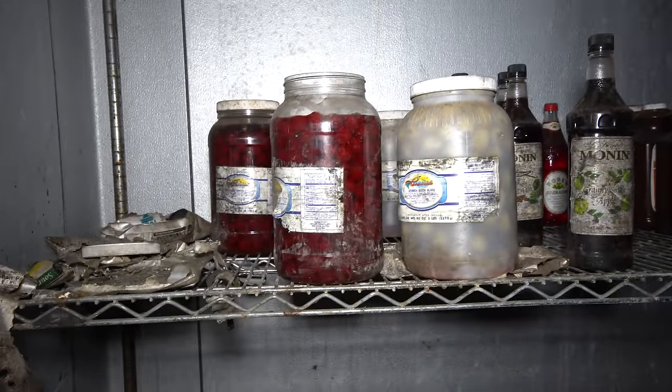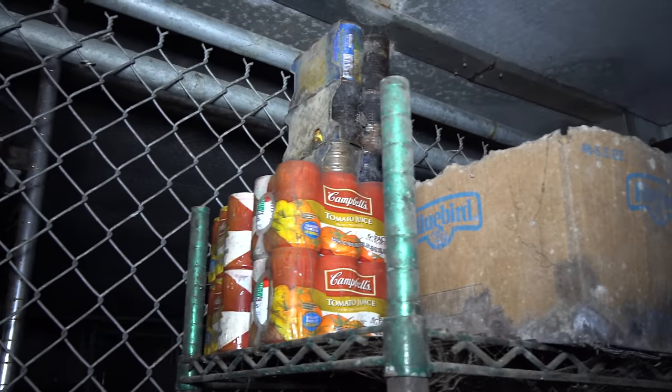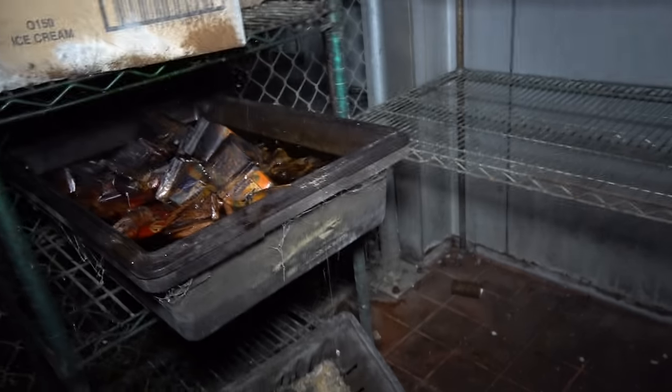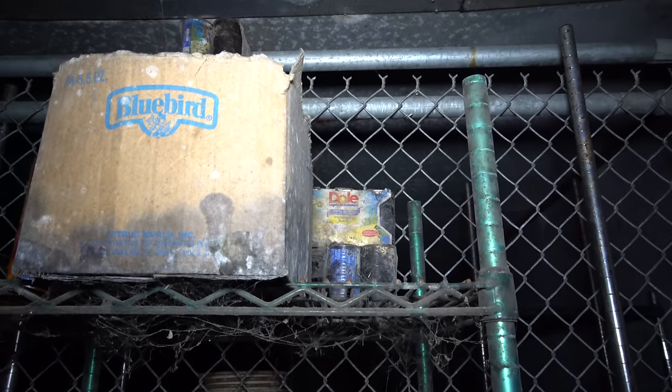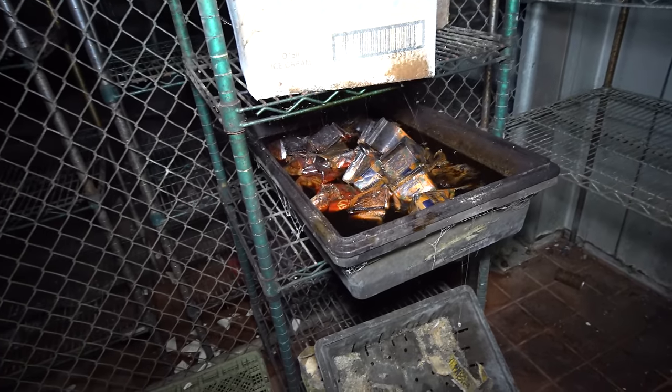This is just brand new bottles of stuff. Oh, that is a horrible sight. Look at the canned tomato juice, still in its packages. Oh, that one box says ice cream. Where? It's middle shelf. See right there on the box? It's printed. Oh no. That is horrible. And then these cartons down here. Island Oasis. Lemonade. That is disgusting, the pooling liquid. All right, get me out of here. Jeez, that's crazy.